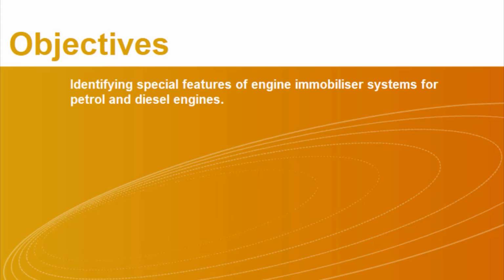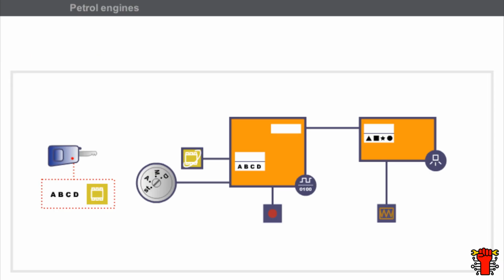We will deal with the following objectives in this lesson. Identifying special features of engine immobiliser systems for petrol and diesel engines. We have seen that the injection system plays an important part in the way immobiliser systems operate. We're now going to look at the injection system in detail.